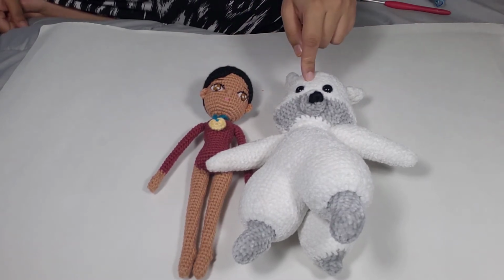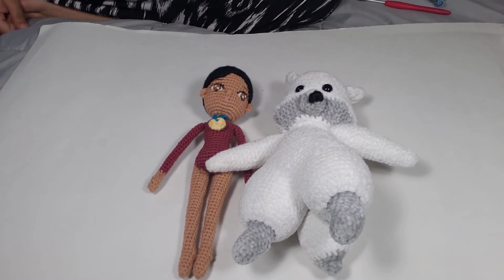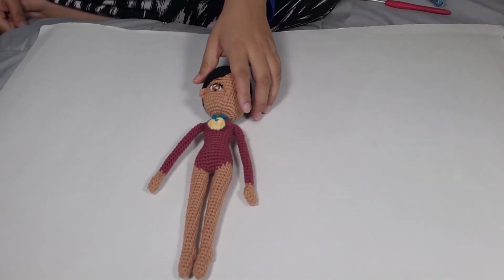And I had to finish him for my son for his birthday. So I was working on this one during the day. I was working on this one during the night. This one was finished faster because I could work in front of him and I wasn't working with velvet yarn. Yeah, it was a little stressful.